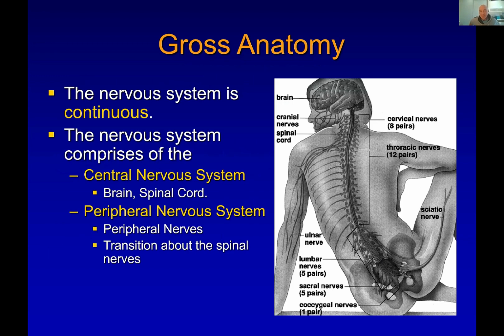All right, so what's the gross anatomy? You split it into the central nervous system and the peripheral nervous system. The central nervous system is the brain and the spinal cord. The peripheral nervous system is outside the spinal cord. They're two different anatomies. Although they're connected, they're two different anatomies.